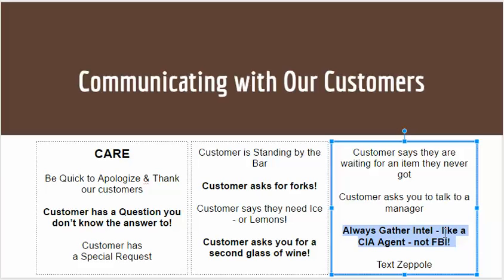So we had a wedding rehearsal in our patio. The customer wanted a buffet style, so we made a deal for them. We are not a corporate company. We can make things happen in terms of serving our customers. So you want to remember that. Always gather intel. Customer calls asking you a question, ask more questions to figure out what it is that they're actually needing, not what they're wanting. So remember that as well.